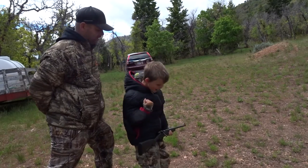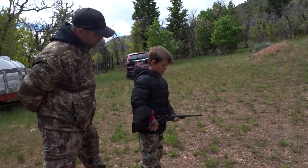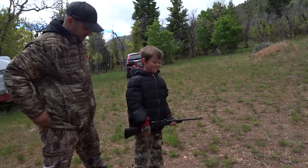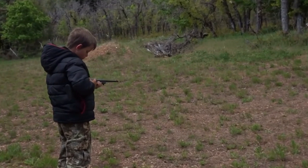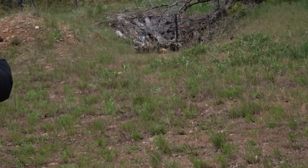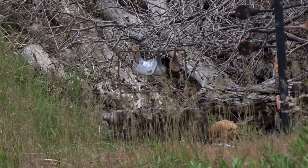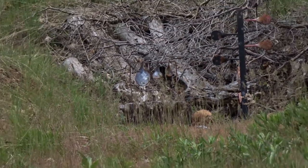Good job, buddy. Okay, what do we do? Keep it pointed in a safe direction. And your safety, right? Good job, buddy, good job. Get you another bullet. Give you guys a look at what he's shooting at here. Nice! Oh! Nice shot, bud. Got that one.